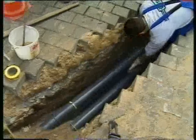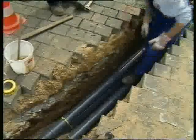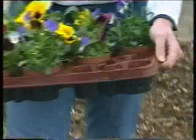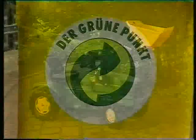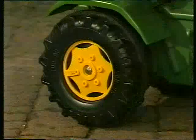Regranulates, which are produced in various qualities, can be used to manufacture drainage pipes or pallets. Sewage pipes and plant pallets are also made from plastic packaging waste. In fact, regranulates are even used to produce children's toys. For instance, the wheels of this front-end loader.